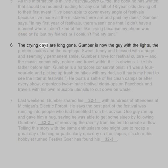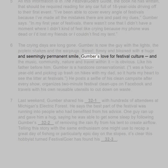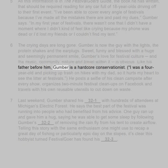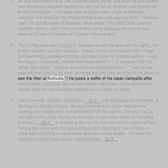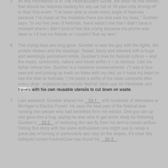6. The crying days are long gone. Gummer is now the guy with the lights, the protein shakes and the earplugs. Sweet, funny and blessed with a huge and seemingly permanent smile, Gummer's love for festival culture and the music, community, nature and travel within it is obvious. Like his father before him, Gummer is a hardcore conservationist. "I was a 4-year-old picking up trash on hikes with my dad, so it hurts my heart to see the litter at festivals." He posts a selfie of his clean campsite after every show, organizes 2-minute festival cleanups on Facebook and travels with his own reusable utensils to cut down on waste.